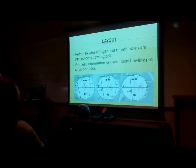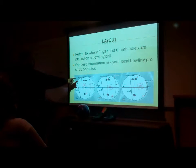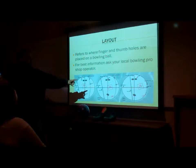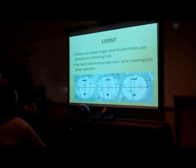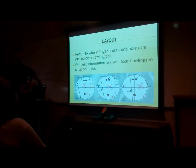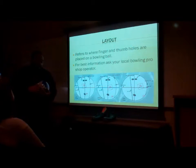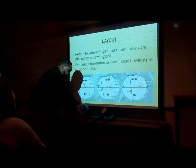Now here are the layouts I was speaking to you about. As you can see in the picture, the pin is located differently on each of the balls. On my ball, since this is my plastic ball that I use for spares, my pin is actually on the reverse side of the ball. This helps the ball to go down the lane longer and help me pick up some tougher spares.